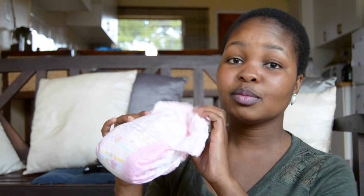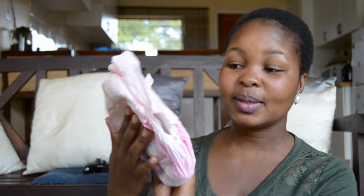However, the one thing that I do not like is that it sort of leaks out here. She'd be dry on the inside, but then her pants or her vest or whatever she's wearing feels moist. There's something going on which I don't quite understand, but it's clearly leaking a little bit out here, which is kind of a bummer for me, because I want something that'll keep her dry and keep her clothes dry. But apart from that, I am totally loving these nappies.